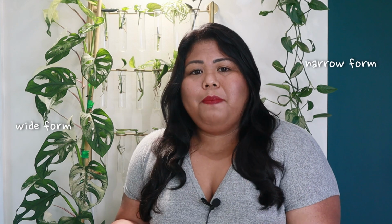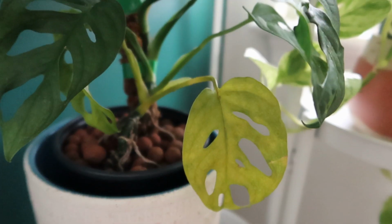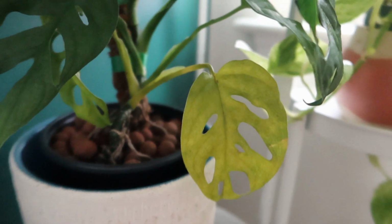After the Monstera deliciosa, Monstera Adansonii is the next popular Monstera plant, the one that a lot of people know about. When I first got my Monstera Adansonii, I actually didn't realize that I had two forms of it, the wide form and the narrow form. But back then I couldn't really tell the difference because I was struggling so much with the plant that I had. It was constantly yellowing and it wouldn't produce more than 4 leaves at a time.